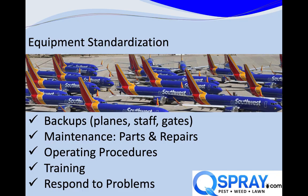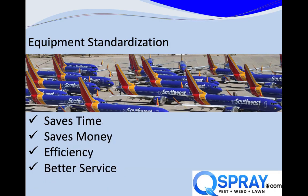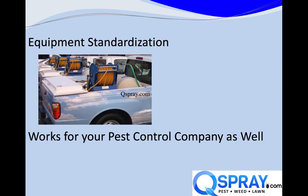Operating procedures. If a new flight attendant comes on the plane, the Diet Cokes are always in the same place. All the operating procedures are the same. We only have to train Mary and Joe on one plane. We don't have to have separate classes for each type of piece of equipment. And responding to problems is just so much easier because everything's standardized. And so for Southwest Airlines, this saves time, this saves money, much better efficiency, and much better service to their customers.